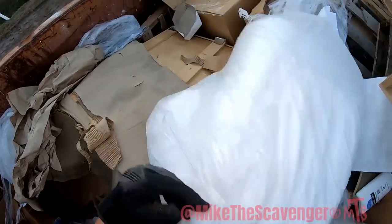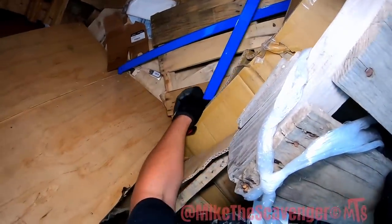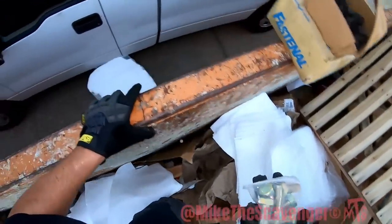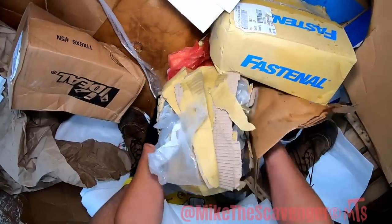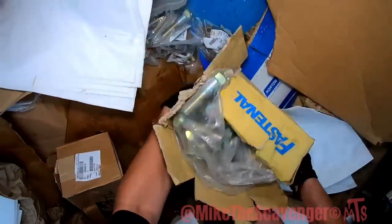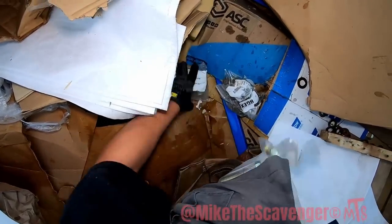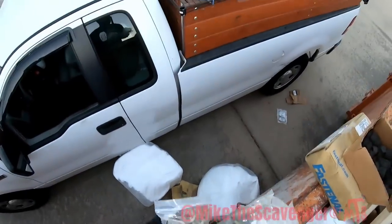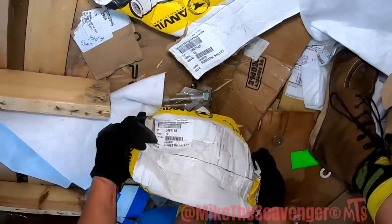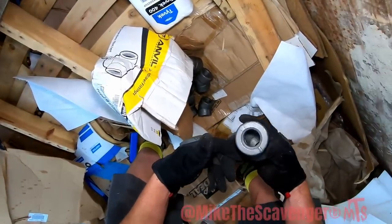Oh no! Yeah, we're gonna take the absorbent pads, a couple of them anyway. Those will always be handy if you need them. Big bag of bolts. Another big old box of bolts. Here we go. Big washer. Lock washers. There's more plugs. This is forged steel fittings. Dude, those are extra, extra heavy.